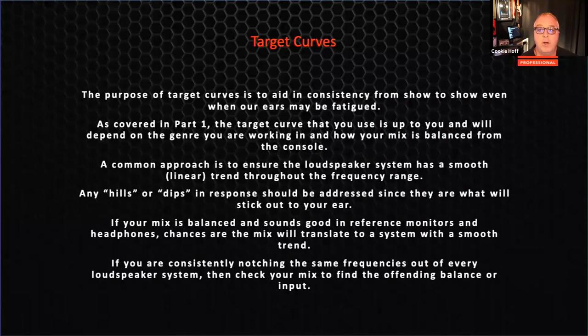As covered in part one, the target curve that you use is up to you, and it'll depend on the genre you are working in and how your mix is balanced from the console. Some people need a shelf down, some people need a shelf up. It's just how they're set up from the console. You just got to figure that out.